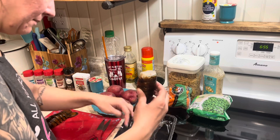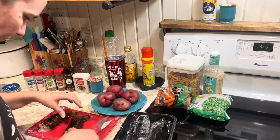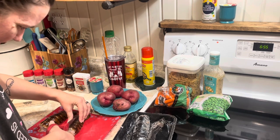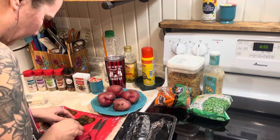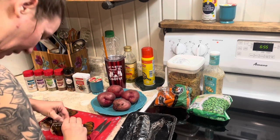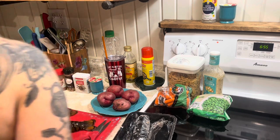So I'm gonna cut them and then I'm gonna wash them out. I don't know how far back. I mean, I guess you just come all the way back. I don't know. Got any lobster tail tips for me? Leave them in the comments.